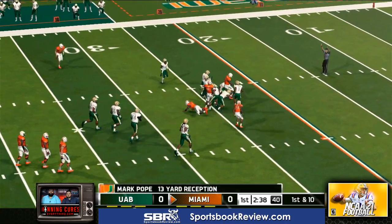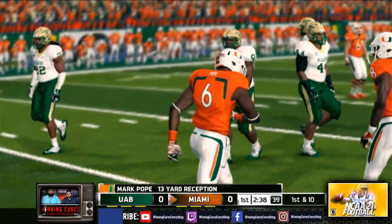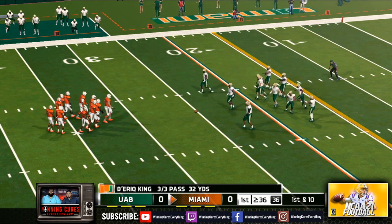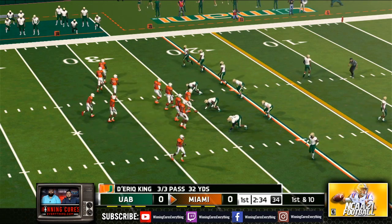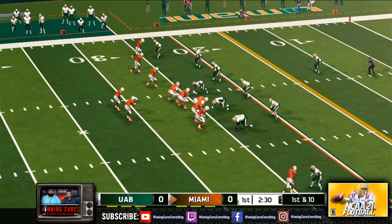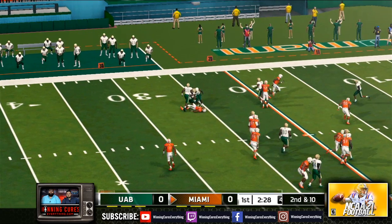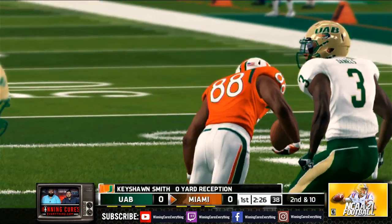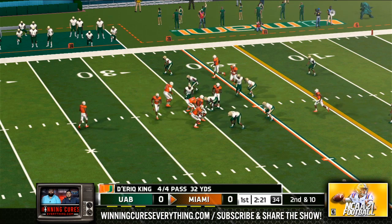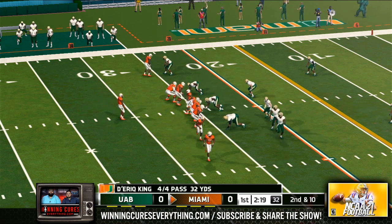Quick out to his receiver. And he's taken down at the 25. We've got a first and 10. Ball on the 25-yard line. Maybe got 2 feet on the play. Once the wide receiver made the catch, he just kind of ran out of real estate. There was nowhere for him to go.